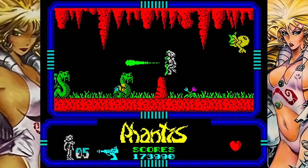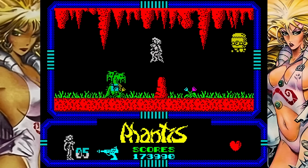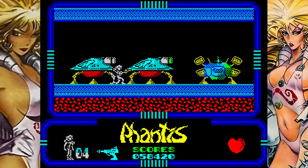Man, this is such an ambitious mix of genres, and I like how even with these crude graphics, the developers still found a way to make every level feel visually different and unique.